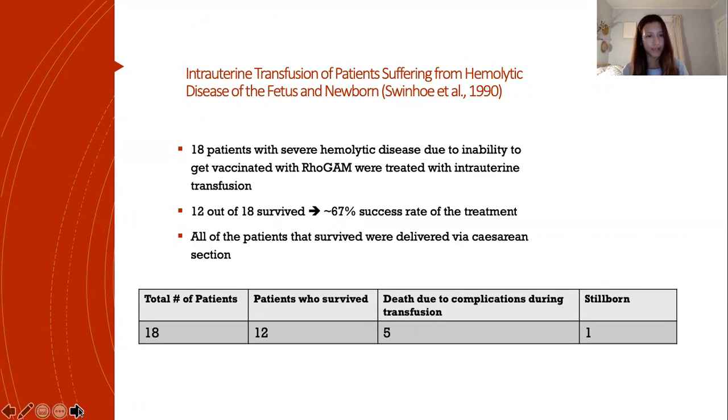The little table at the bottom shows all the patients that were in it: 12 patients survived, 5 of them died due to complications during transfusion, and 1 was stillborn, which just means that the fetus died after 20 weeks of gestation.